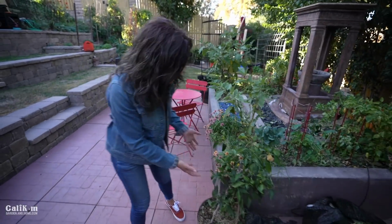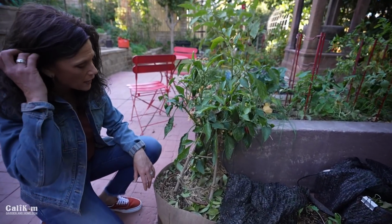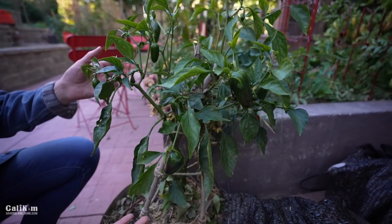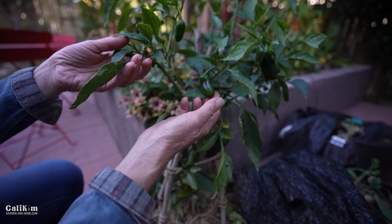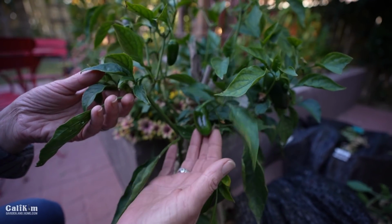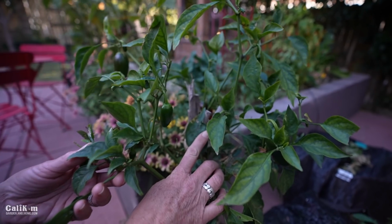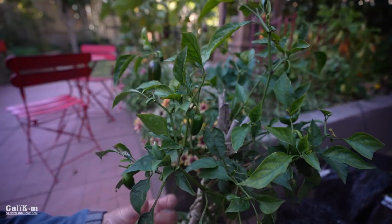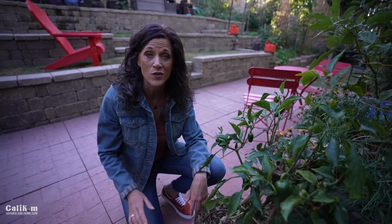This pepper plant here though is doing amazing. This is a jalapeno pepper, and you can tell there's just leaves everywhere. The branches and the leaves are still looking really good. There's tons of jalapenos on here. We've harvested so many jalapenos, and there are more little babies coming on. So I really think this plant will overwinter. And if you want to know how to overwinter your peppers, go back and watch that video. You can overwinter them outside in southern climates or indoors in northern climates.